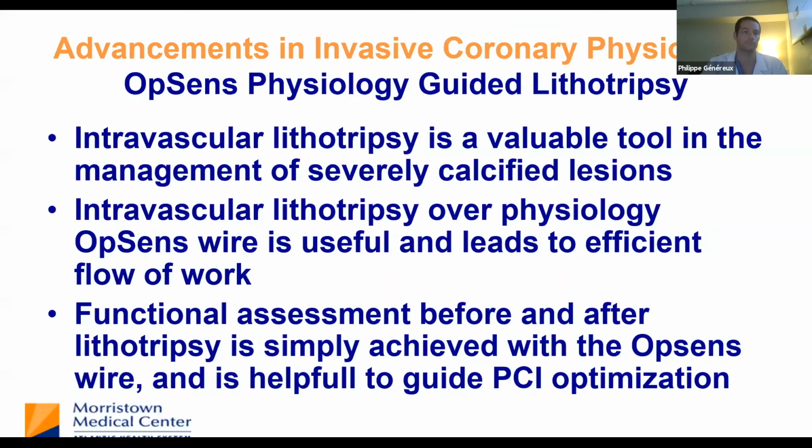Next slide. So I think in summary, these two cases really highlight some new findings that I think are useful for the viewer. Opsens physiology-guided lithotripsy. I find that Shockwave is a valuable tool in the management of severely calcified lesions because it's simple to use. I think intravascular lithotripsy with Shockwave over a physiology wire is also useful and leads to efficient flow of work. And I think functional assessment before and after Shockwave could be simply achieved with the Opsens wire, and it's helpful to guide PCI optimization.